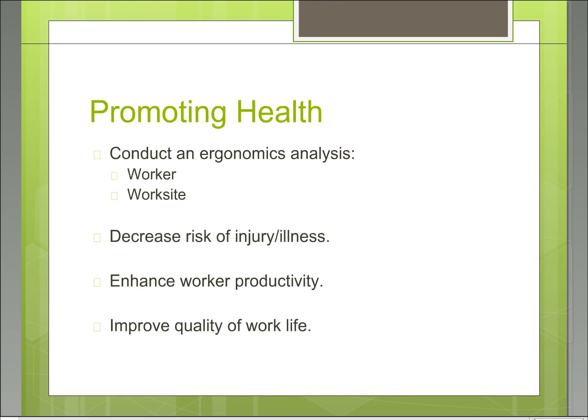So when we talk about promoting health overall, and again, keeping in mind everything that we've just talked about, one of the ways that we can go about trying to ensure that we are properly implementing some of these prevention strategies is going to involve conducting an ergonomic analysis. We want to make sure that we're taking the worker into consideration, but also their work site in and of itself, or the task that they're performing as well.